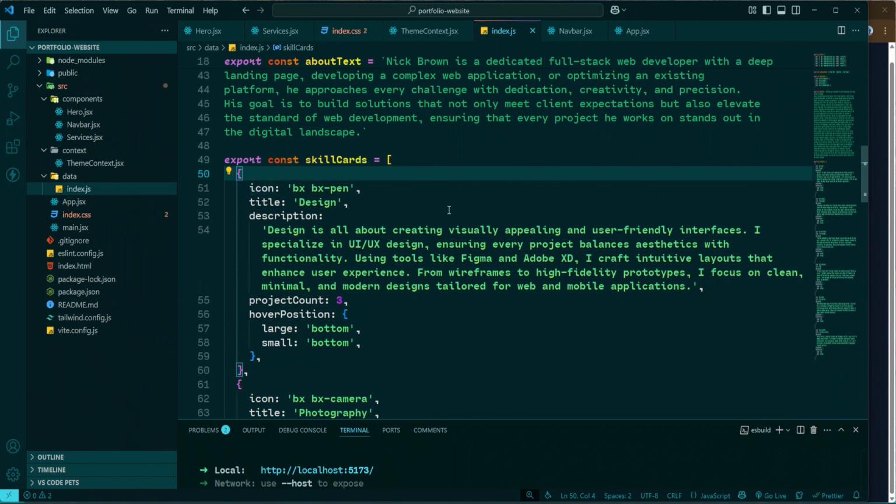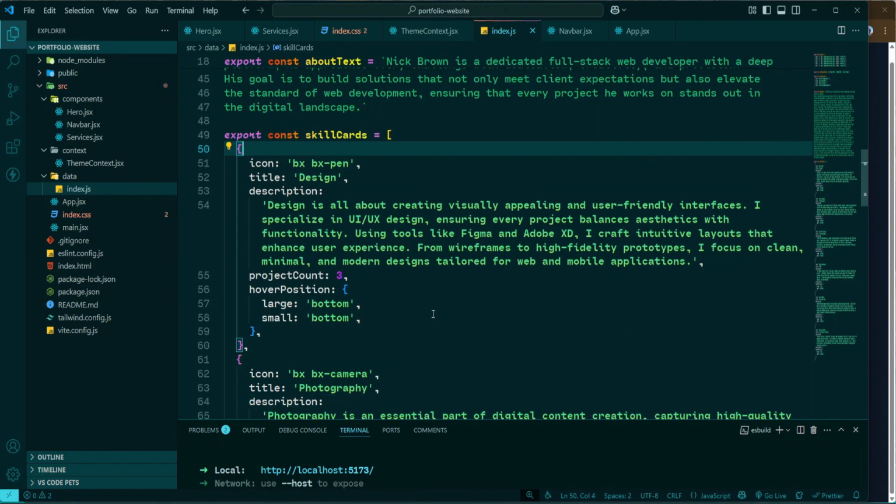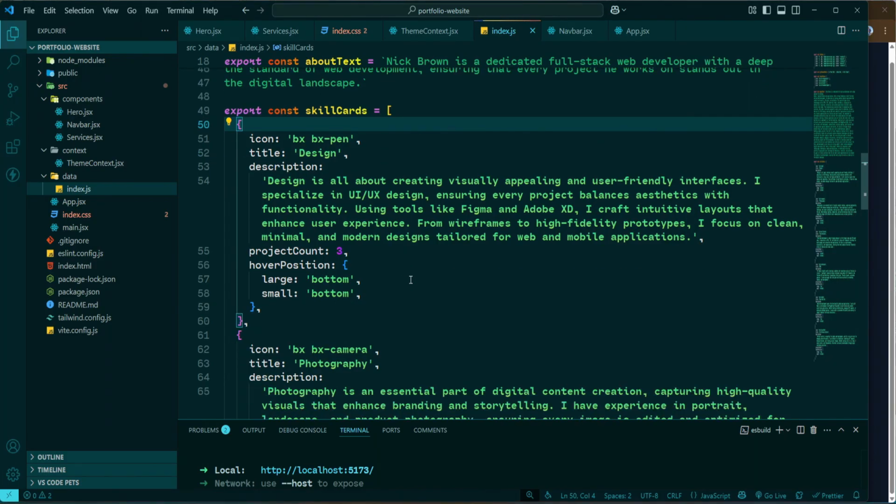We have here icon. It defines the class for the icon from Boxicons representing each skill visually. Then we have title. It identifies the skill or service we provide. Next we have description, a detailed description explaining the specific skill or service. Next we have project count, the number of project links we should display on hover. And then we have hover position. It indicates the direction from which the hover animation will appear for large and small screens.